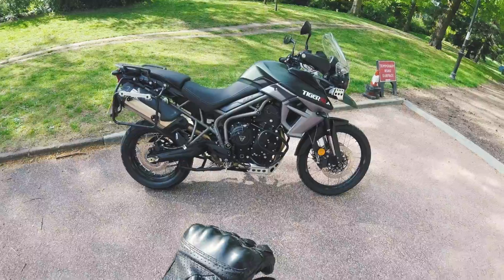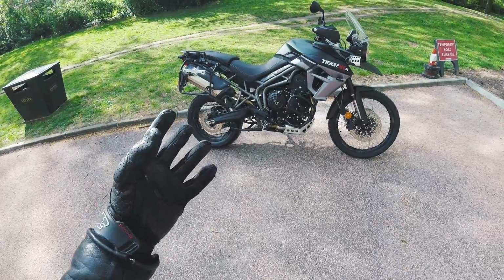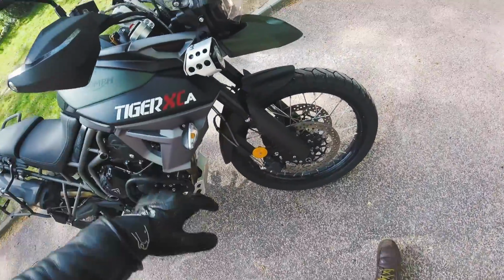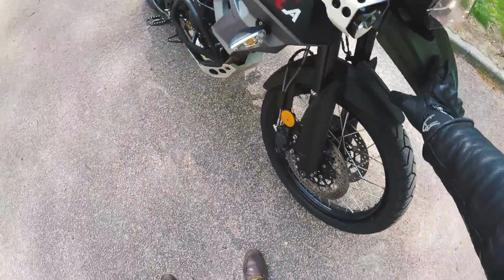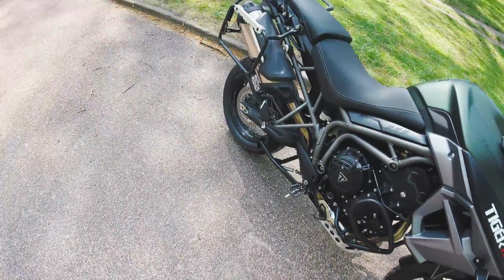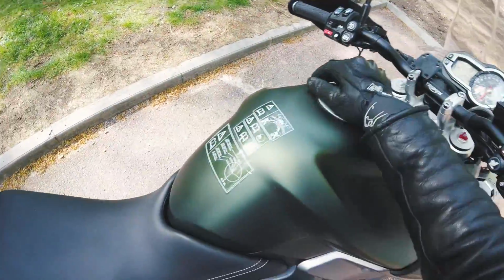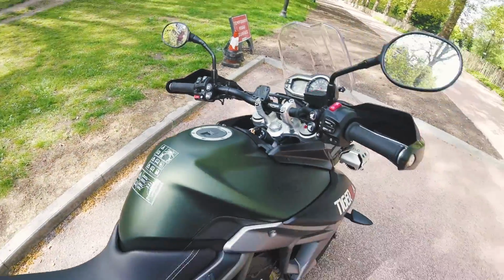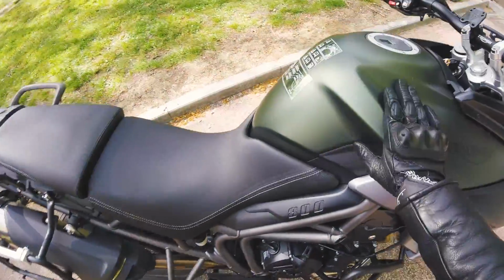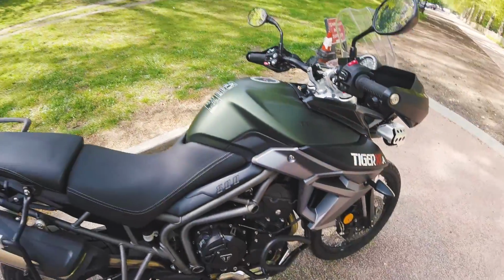Today I'm on the Triumph Tiger 800 XCA. This is the adventure model, the kind of off-road version, so you'll notice things like the handguard, the peripheral lights here, the little beak, bash guard there, crash bars, pannier racks, heated seat, heated grips, sat-nav mount, adjustable screen I think. What else? Everything. This is the one with the full works, so this is a quick test ride review.